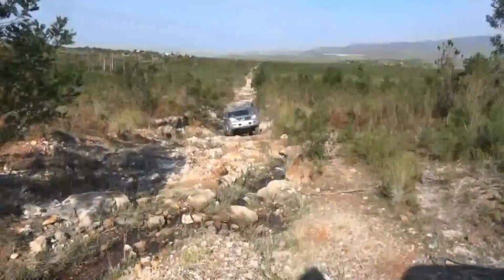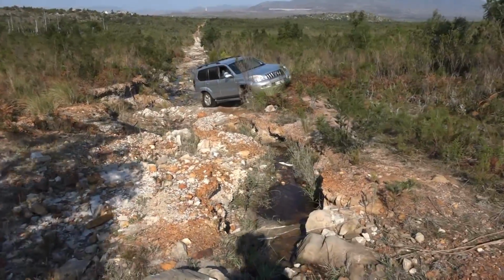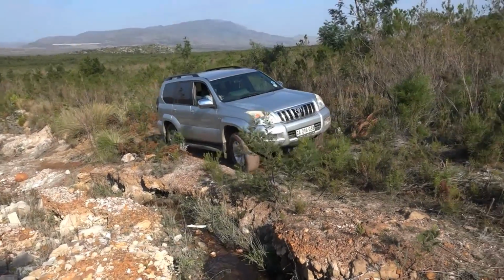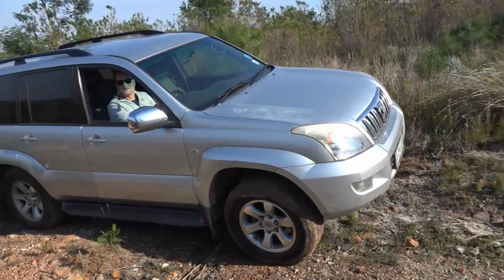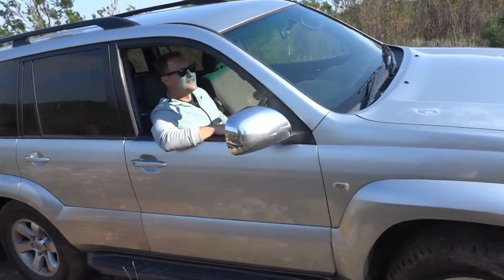Let's see how the Prado gets up here, ladies and gentlemen. Easy pickings. I have to give it a bit of radio. Easy pickings, Governor. That was fun and interesting. All roll into one. Impressed with the Ford, I must say. But that's with highway tyres, you know.